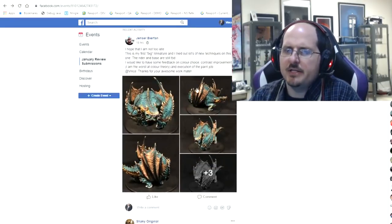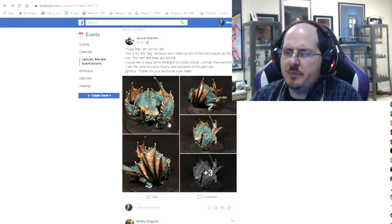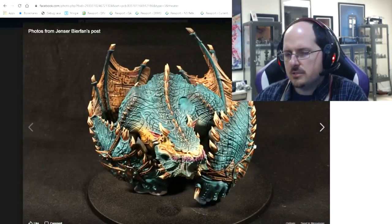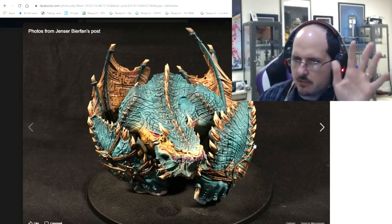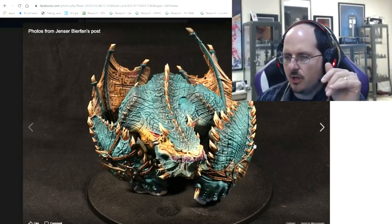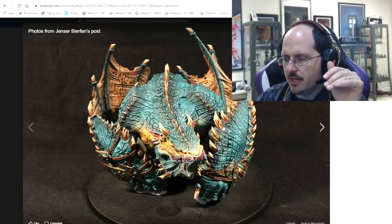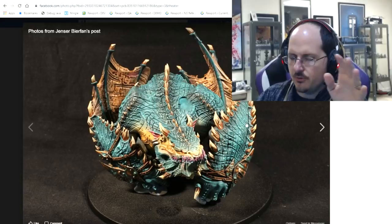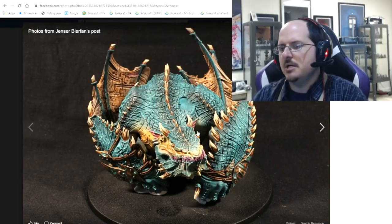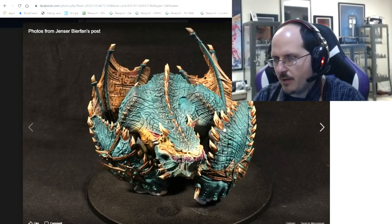All right. Finally, Jenser. First big miniature. Tried out a lot of new techniques on this one. I'd like to have some feedback on color choice, contrast improvement, and execution of the paint job. Sure. Okay. Color theory-wise, I think you're fine. I don't have any problem with any of the color theory. Bones have a good striation, although I need some darker dark down here at the bottom. I like the cream to the brown, but it'd be great if I had a darker, deeper black-brown here at the base of it.